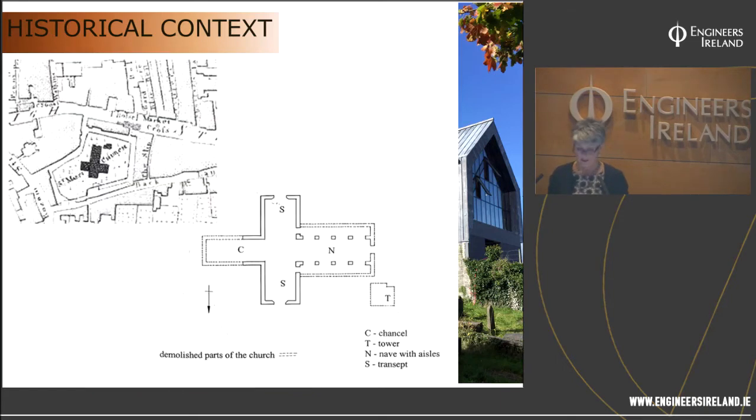Then this slide just shows, again on the top left-hand side, the location of St Mary's within the centre of the city, with the Tholsel and the Market Cross just above it. And it had a very close relationship with the main business of the town and the market stalls. The bottom right-hand plan shows the extent of the original church. The chancel and the north and south aisles were taken down post-Reformation in the early 18th century, and then the footprint of the freestanding tower is shown on the bottom right.